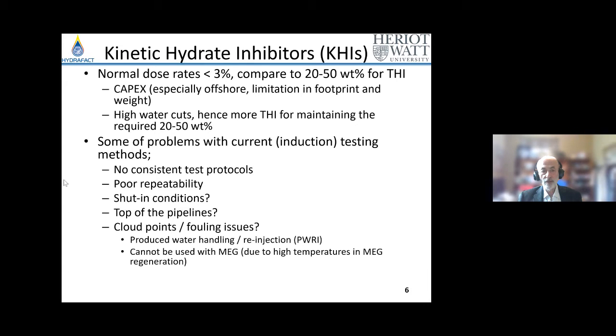And if you have high water cut, then we need more thermodynamic inhibitor because you want to maintain this concentration in the aqueous phase. At the moment, the problem with the current technique, which is the induction time technique, is that the results are not consistent.